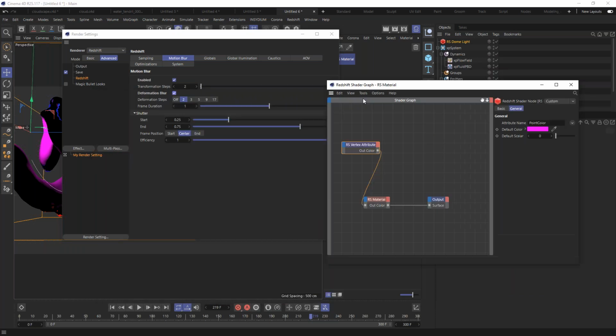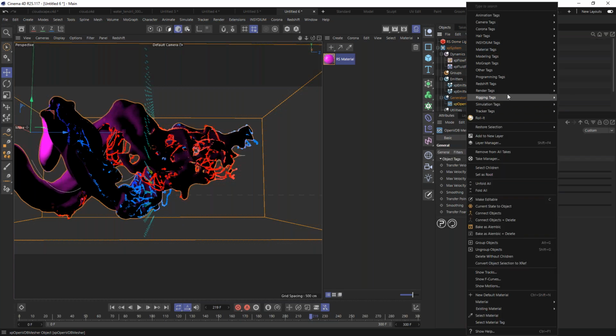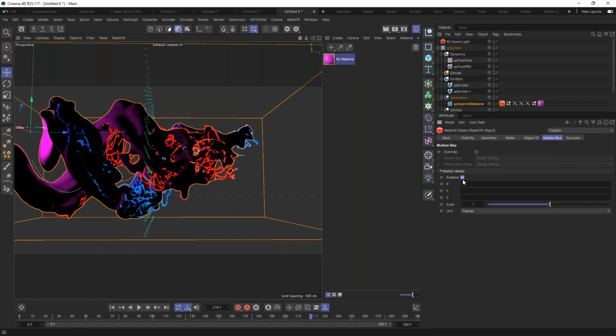For this, we do have the trick. You're just going to add here on your OpenVDBMesher the Redshift tag object, and then you have a motion blur tag tab. And then here you're going to enable the motion vector. And here alone, it's not going to work. You need to input those we have just got together. So this one, velocity Z, Y, X, and that's it. So to make it more obvious, I hope it's going to render because there are 200 frames. I'm not sure. I'll see. I'm just going to increase the scale a lot.